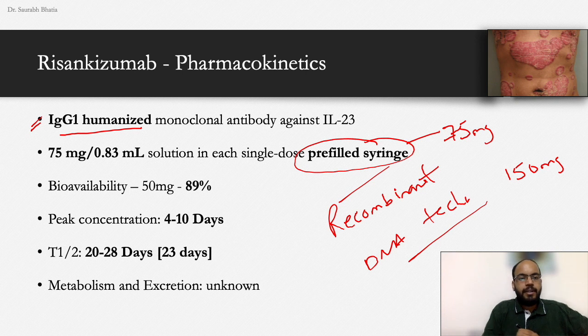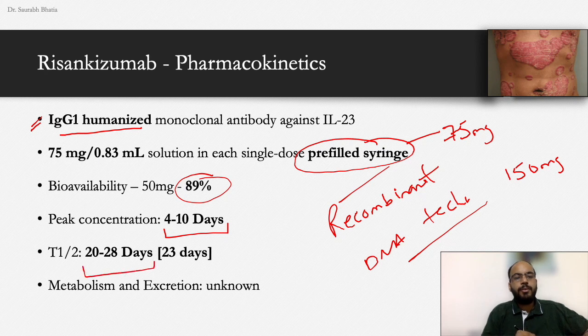The bioavailability is about 89%. Peak concentration is at 4 to 10 days. Half-life is the same as Tildrakizumab, 20 to 28 days, average 23 days. And metabolism and excretion is the same as all other biologicals, unknown, postulated to be through kidneys. Clear?